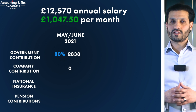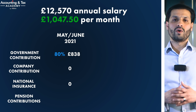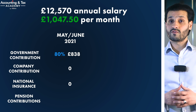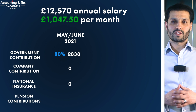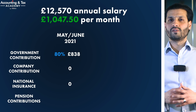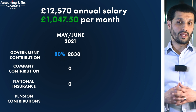At this level of annual director salary, there will be no employer's national insurance during the period May 21 to September 21 inclusive, regardless of whether you qualify for the employer's national insurance allowance, simply because national insurance for directors is calculated on an annual basis. Any Class 1 employer's national insurance due on this level of salary only becomes due in the last 3 months of the tax year. That is January, February and March, and that is assuming your limited company does not qualify for the national insurance allowance. And the furlough scheme is actually scheduled to end on the 30th of September 2021 anyhow.